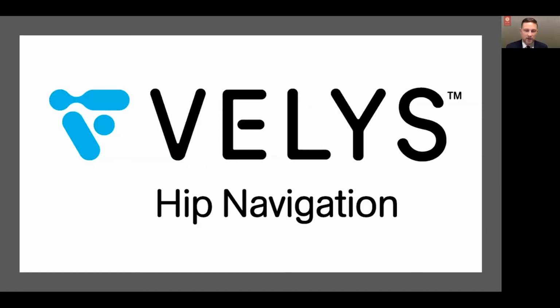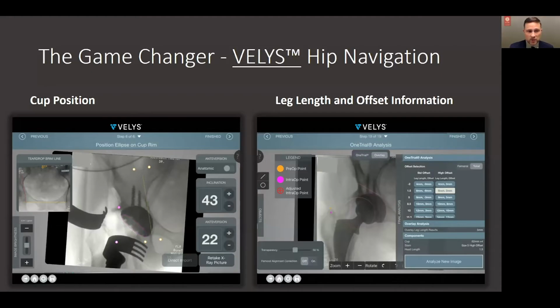Last thing, we'll talk about hip navigation with VELOS. So basically, what is hip VELOS navigation? This is actually something I saw when I came to the meeting in 2018, and this was what led me to switch my implant company.